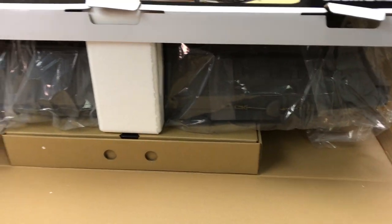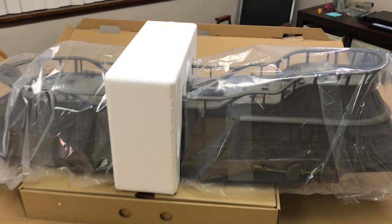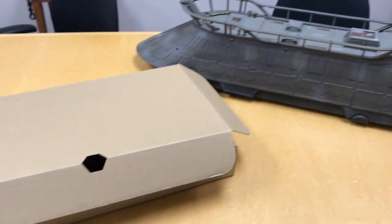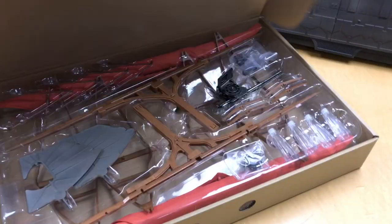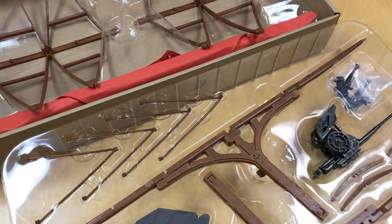Okay, the moment has arrived. We're going to lower a flap, lift the lid, and voila, the Jabba the Hutt sail barge. Looking very good. We also have a box of accessories. I know, sails, fins, guns, legs, all kinds of good stuff here.